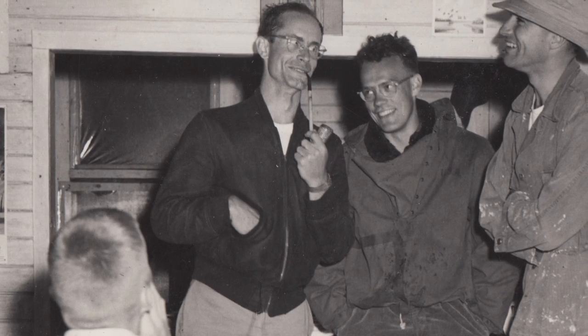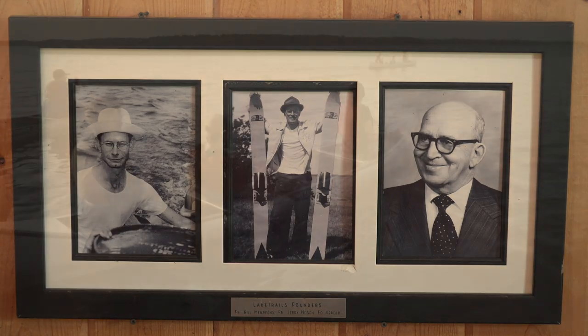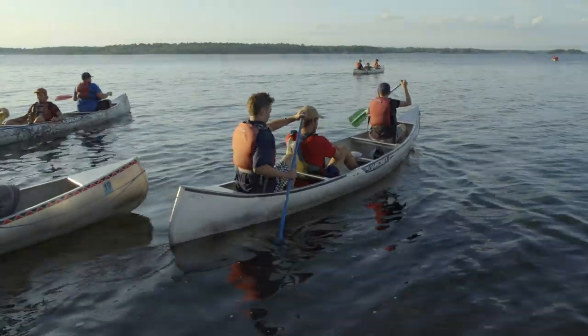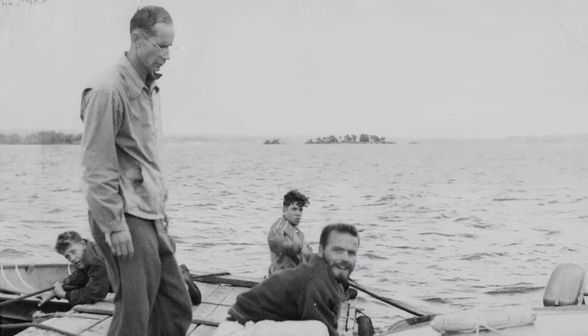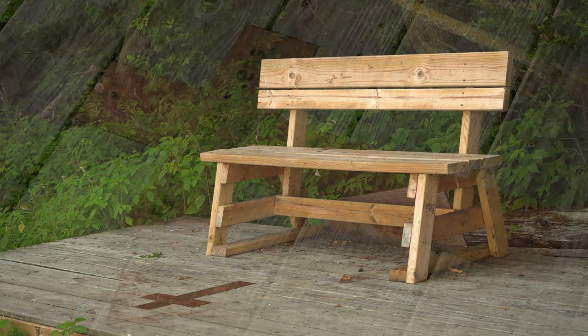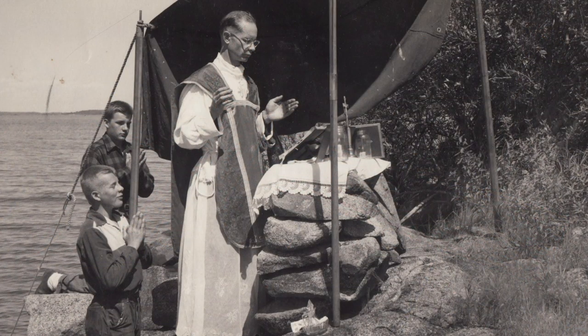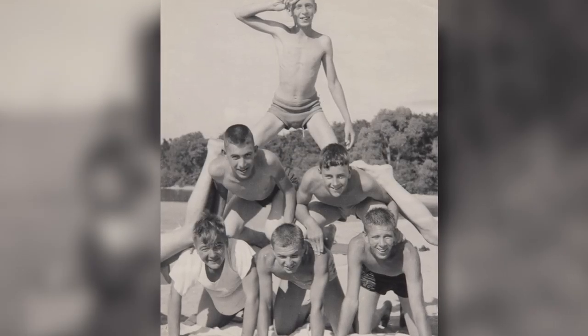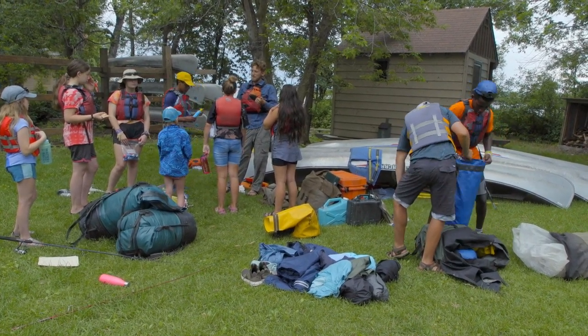The current mission of Laketrails, it's built off of Father Bill's vision of what he called the Laketrails idea. We want kids to learn really to appreciate themselves, to appreciate nature, to become a positive member of their community. I can remember Father Bill many times using the phrase unconditional acceptance. That was just drilled into us through his sermons and just in his everyday life. Forgive readily and be part of the community that we're building. Have a wilderness adventure. That was all part of the Laketrails idea.